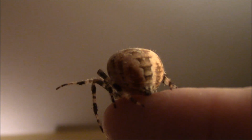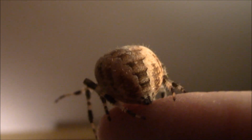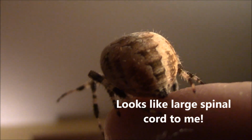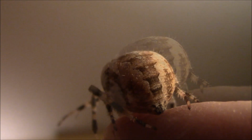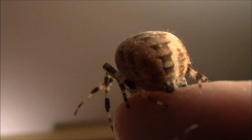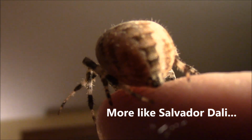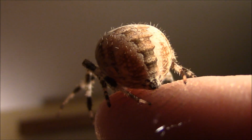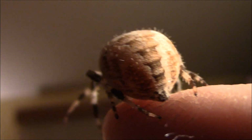Beauty's in the eye of the beholder. Look at that beautiful painting on her abdomen. Maybe it looks like a Da Vinci. Nah. Jackson Pollock, maybe. And you can see all the little tiny hairs on her abdomen.